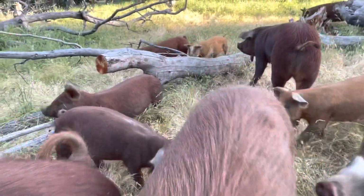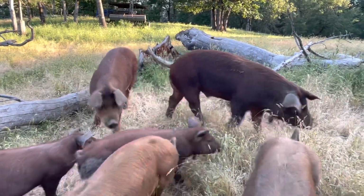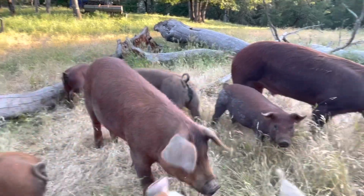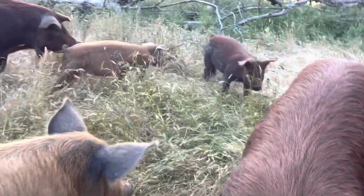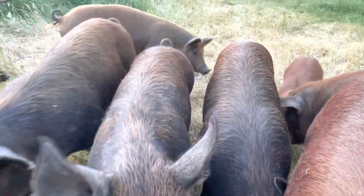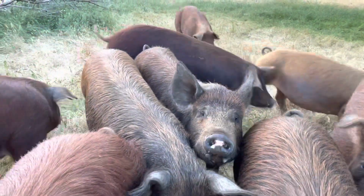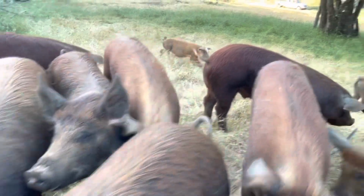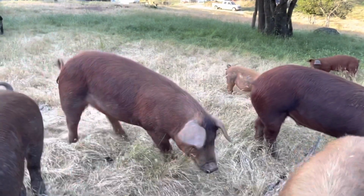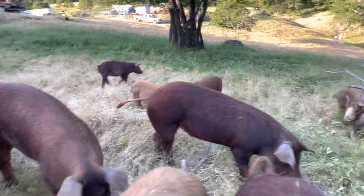My barrow is already, it's gotten thin. Not as. So I can see really well which one does good on grass and which ones are a bit iffy, but look at the Mangalitsa, the Tamworth Mangalitsa cross. They're holding their weights. Even my red wattle. See?